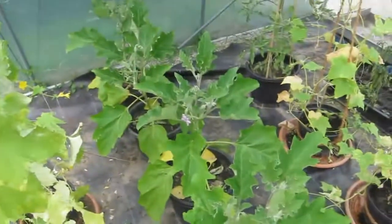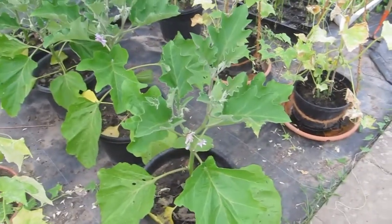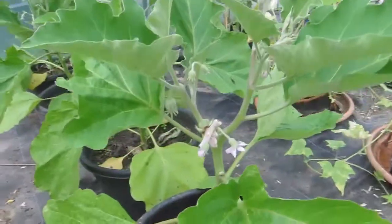But then look over here. The aubergines, they are going ballistic. I mean, aren't these gorgeous? And, I kid you not, these are only a couple of weeks old. Big flowers in here. It's got some aubergines out in the field, and they're like a fifth of the size of these things.